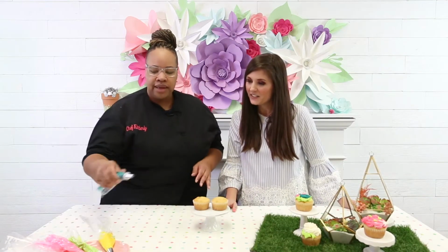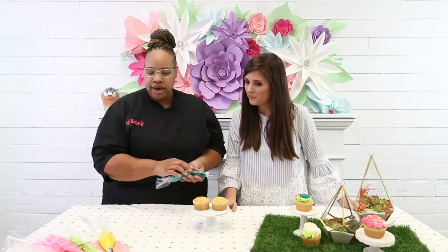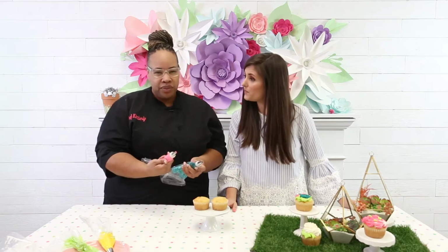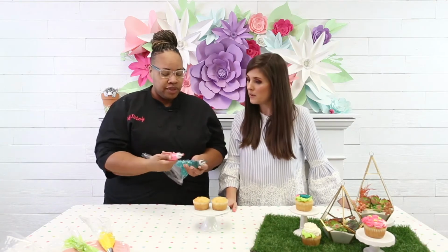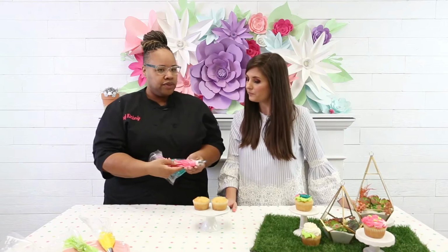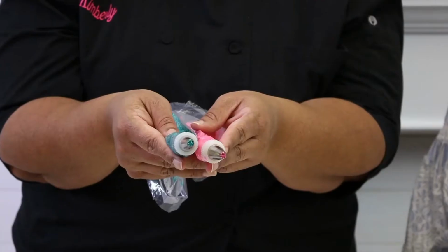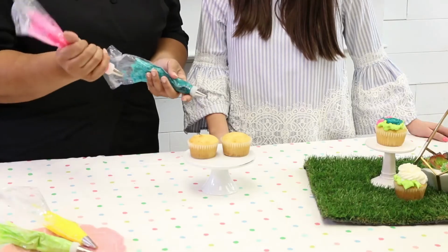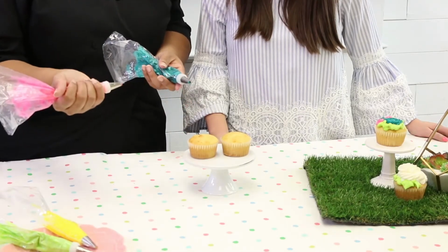So we're going to use some star tips. Star tips come in a couple of different sizes. Like these are tip 21s from Wilton. So you could do a 21, a 23, any of the other ones, a 16 if you wanted to. Something small. So all these are 21s. We're literally just going to make a circle. That's all we're going to do.